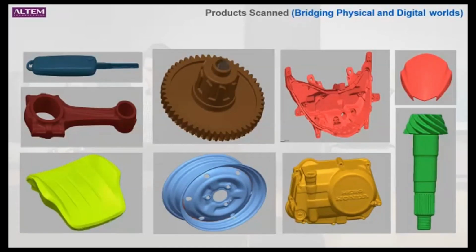And you can see that even the scan data that we get without any post processing is very smooth, and it captures all the small details. As you can see in the gear, all the fine details of the gear teeth and its profile are captured. For the car keys, the small profiles and its cavities and its cuts are all scanned and captured properly.